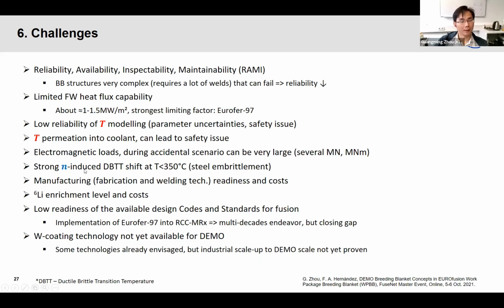And lastly, the strong neutron-induced DBTT shift. As I said already before, when the temperature is lower than this value, the steel will become brittle. For manufacturing, we have a low manufacturing readiness level, and the cost of manufacturing this component could be very high, because up to now we have not built so many blankets or blanket components. Furthermore, there is the lithium-6 enrichment. In order to reach a high tritium breeding ratio, we need to enrich the lithium-6, and this enrichment will involve a large cost.